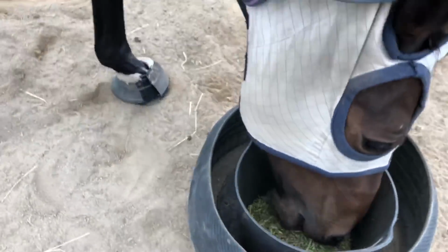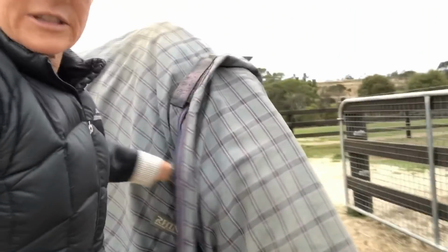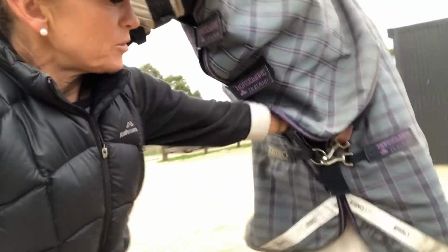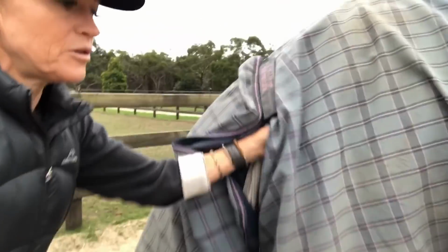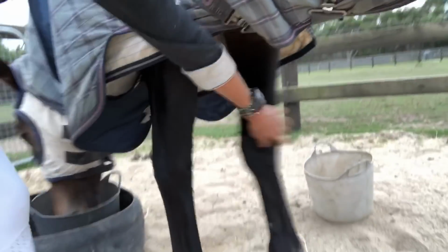Okay. Yeah. So every morning I also check their rugs. So I'm looking under here, they've got cotton sets on, and I'm going to just pull them forward so that they're not cutting into their chests at all. Just check all the leg straps. I'm also going to check that, because he's got bell boots on, that his shoes are still on.